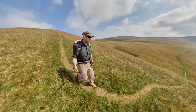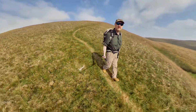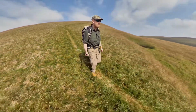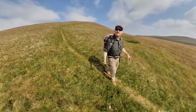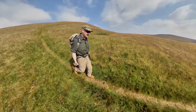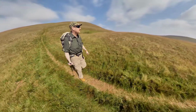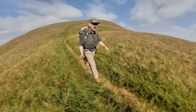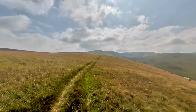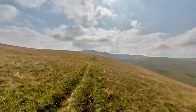Off towards Brae Fell now. Seems to be a reasonably gentle climb. Nothing too serious. There's nothing massively exciting about the scenery around here. Lots of domes, lots of smooth fell sides, not much in the way of crags. But in some ways it does make for a much easier hike. So, you know, swings and roundabouts.